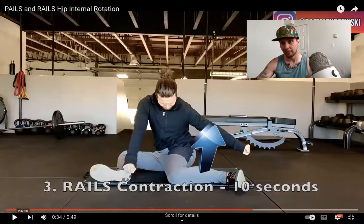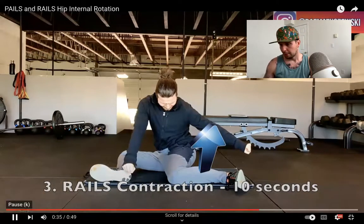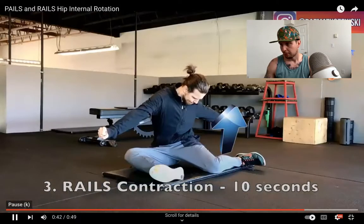Again, we're in my end range. If I leaned back in that position, I'd be able to lift it. But I want to be forward as much as possible to get a better contraction in my end range, because that's what we're trying to train to get more range of motion. So same thing, trying to lift. And I might cramp, whatever it is.